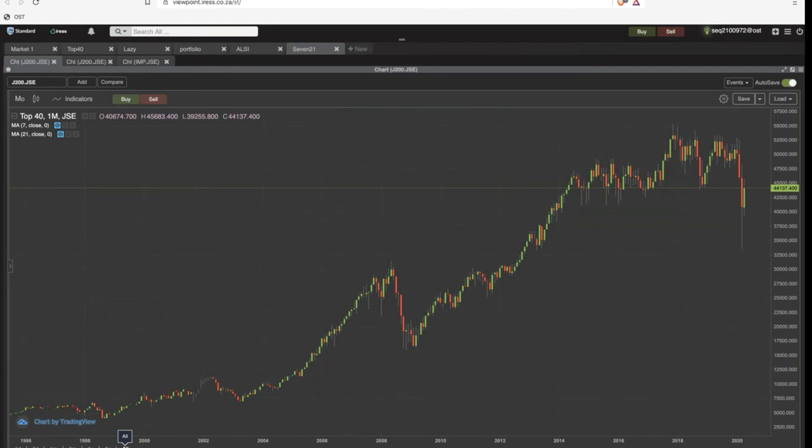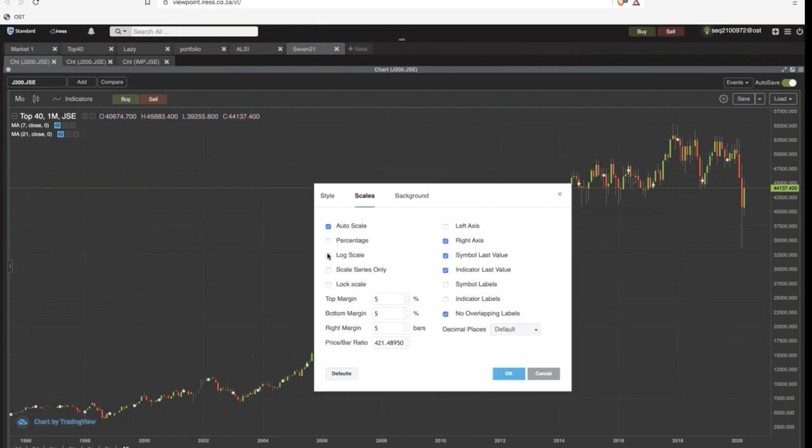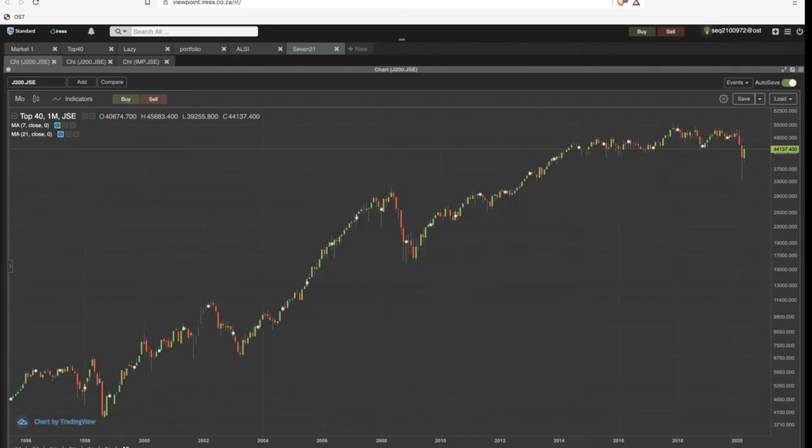Someone's asking about logarithmic. Yep, we can. Under format, scales, log scale, done. There's your logarithmic chart of, in this case, the top 40 index. Logarithmic is obviously much better for longer time periods where there's a lot of data.